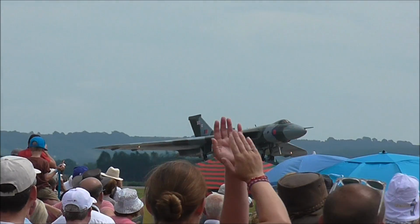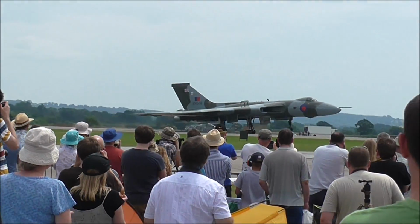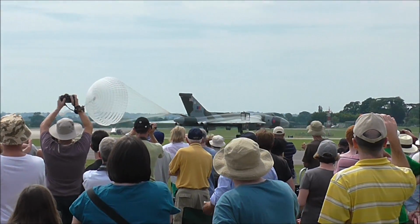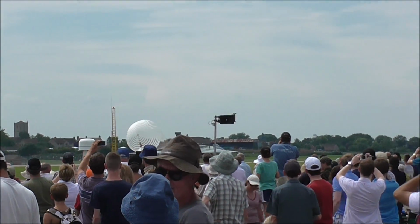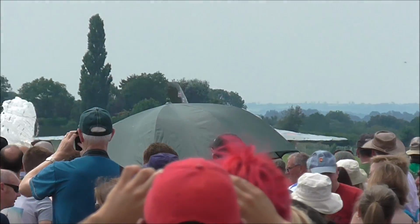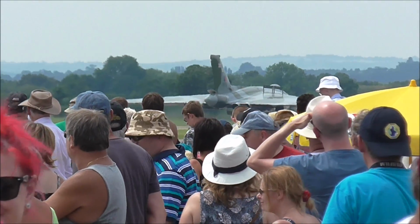So just coming in to touchdown, see the air brakes on the top and underneath the wings there. 16 wheels down, and the braking chute has appeared. There it is. So he won't be keeping the nose up, but he will be using the braking chute on this comparatively short runway for a big aircraft like this. And they're dropping the braking chute, which somebody has to go and pick up, so that the runway is cleared.